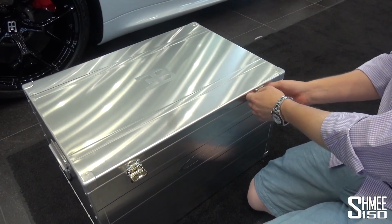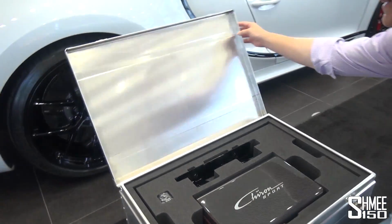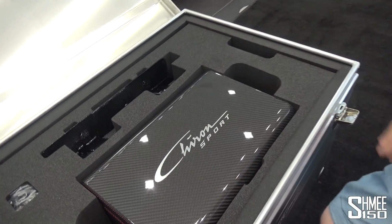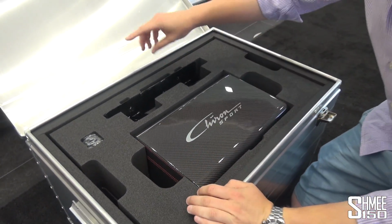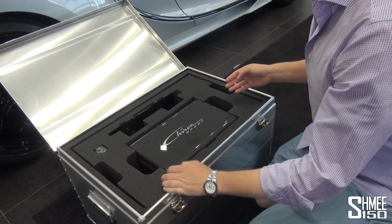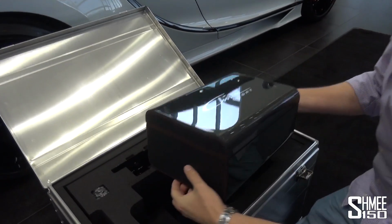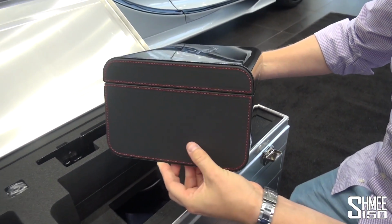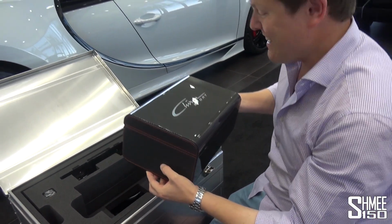So we will open up these latches very carefully, pivot that open, where inside, as you can see, you have this rather lovely Chiron Sport box in gloss carbon fibre. At the top, you've got the mounting plate actually for the front number plate and the bolts that go with that. But have a look at this and see if you can guess already what is contained within. So gloss carbon, like the car. At the side, you've got the black leather with the red stitching. Again, just like the interior.